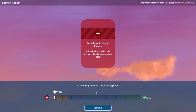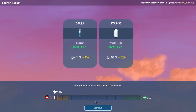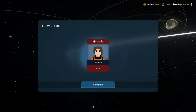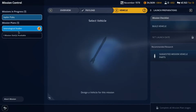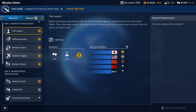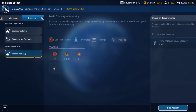And the rocket is... Oh, for God's sake! Oh, another astronaut gone. How is that possible? 1%! Maybe I need to start watching these then. Continue. Another... Oh, God's sake! Another failure, another died. It's terrible. I don't see what's going on. What is going on with these launches? Such a successful positive launch, and they end up exploding up at 1%. Just don't get it.